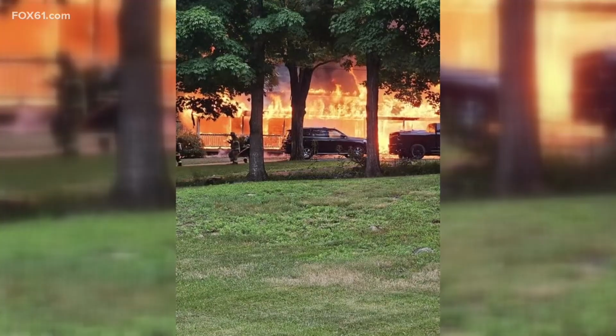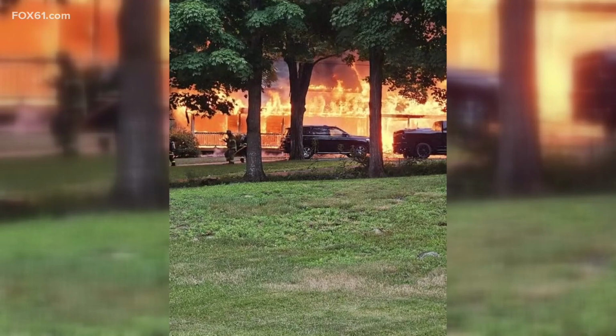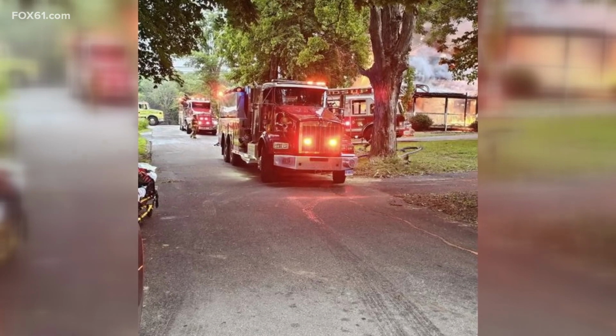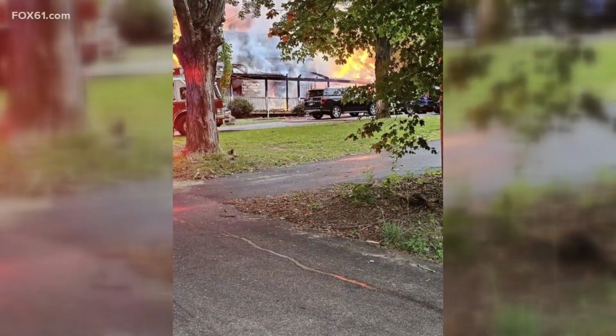And new tonight, we have pictures from a house fire in Moosup that sent black smoke and heavy flames into the sky. Take a look at these photos. They show what Jewett City firefighters faced on Cottage Street. Fortunately, no one was hurt. We're told the Red Cross is helping 6 people, 3 adults and 3 children who were displaced by that fire.